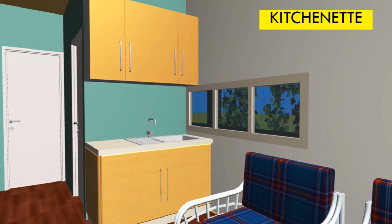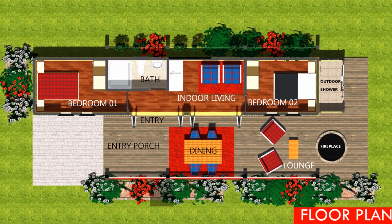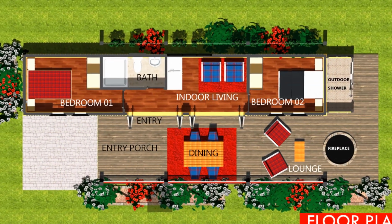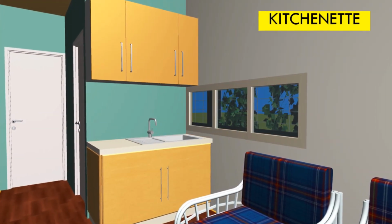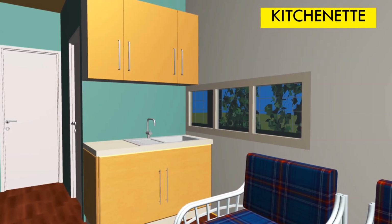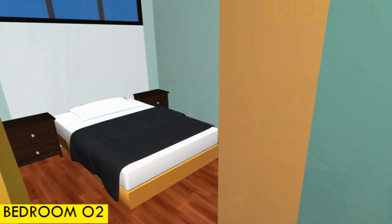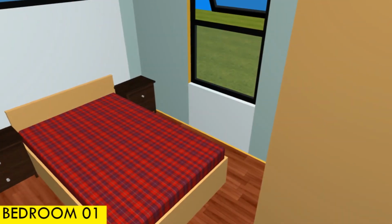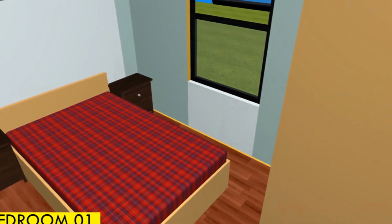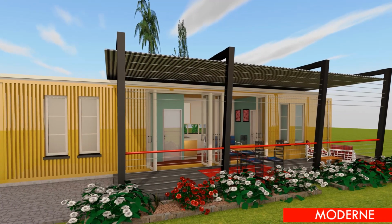We've used light colored finishes for the walls so that we can create that feel of a large indoor space. You can also explore using flat pack cabinets for your kitchenette like what we've done here. We also have a nice lit window to light up the sink area. In the bedrooms, we've managed to accommodate the beds and also use light colored finishes to create that feeling of living in a bigger space. For the exterior finishes, you can explore different types depending on your taste and preference.